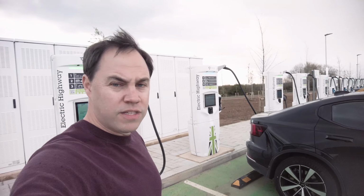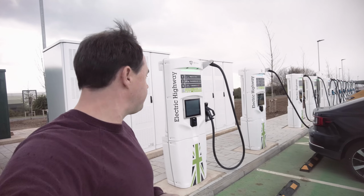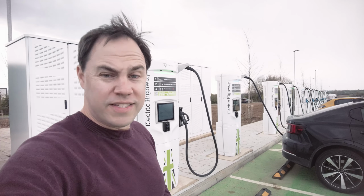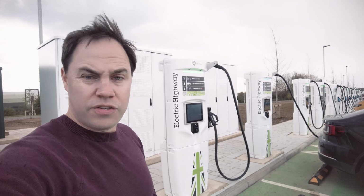So this particular location is really exciting because it features a massive array of, you can see this behind me, these new Tritium chargers that have screens that clearly show what's happening, that show your charging curve, so you can see it even in bright sunlight. And there's so many chargers to choose from here.